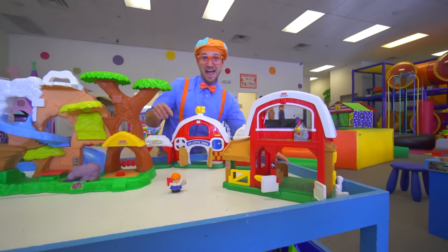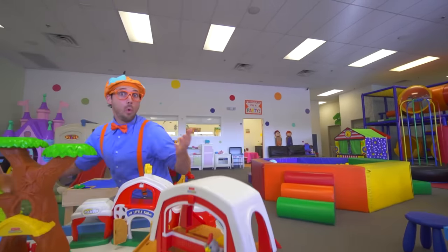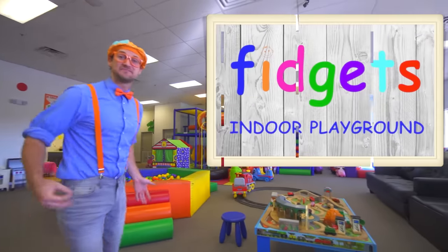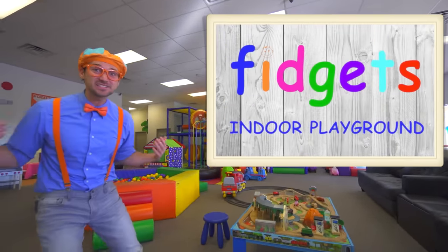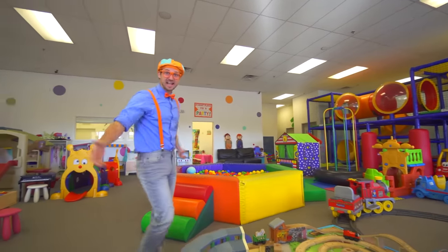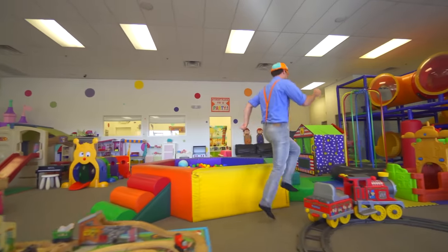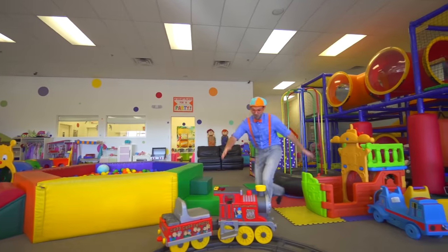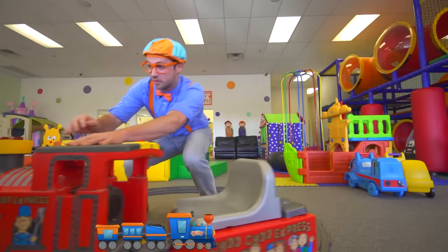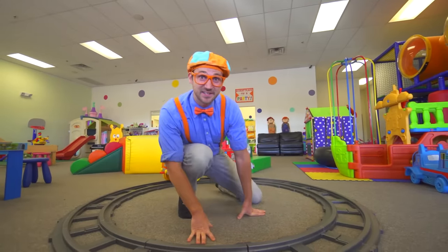Hello, how are you today? Yeah! Whoa, look at where we are. Today, we're at Fidget's Indoor Play Place in Las Vegas, Nevada. Woo! All right, let's skip around and see what's here. It's a train! Whoa! All right, I'm gonna continue to skip.